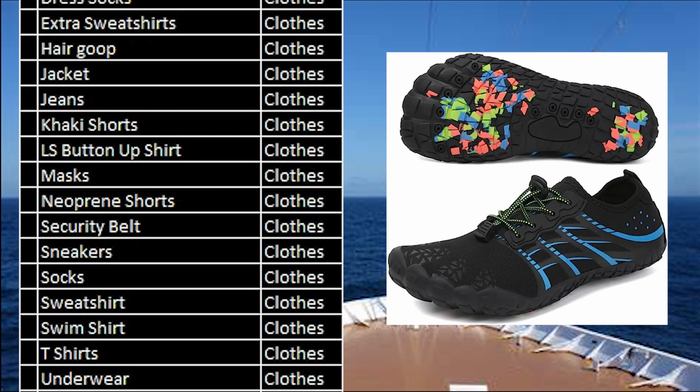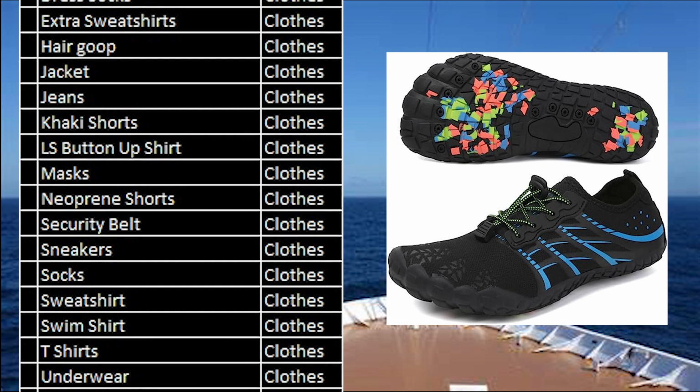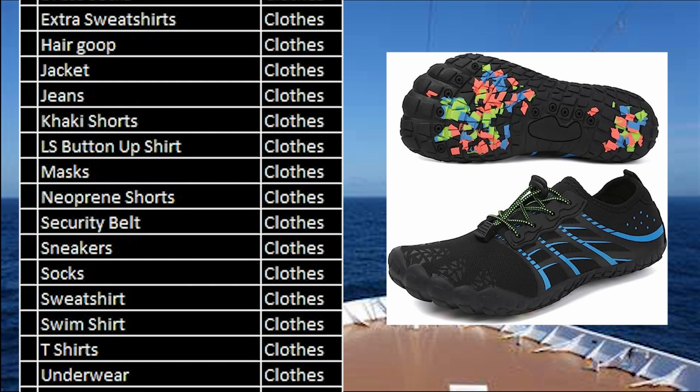Water shoes. My Crocs have kind of taken over this category. But if you've got a dedicated pair of water shoes that you like, I kept this on my list. Same goes for water socks.